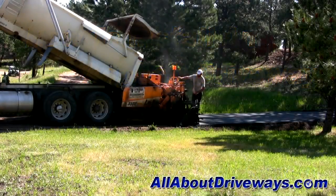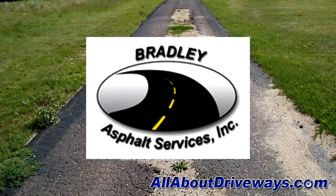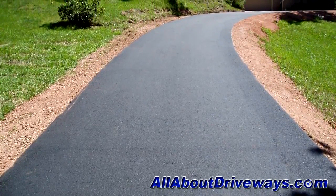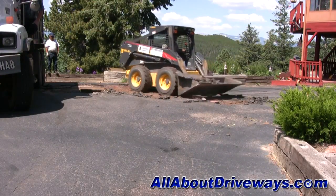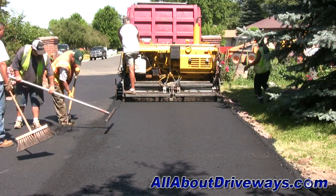While there are several Denver asphalt companies to choose from, Bradley Asphalt is only one of a few Denver asphalt companies you can trust to get the job done right the first time. Installing an asphalt driveway properly is going to determine whether the job lasts just a few years or whether it lasts a lifetime. And choosing Bradley Asphalt virtually guarantees a durable, long-lasting job.